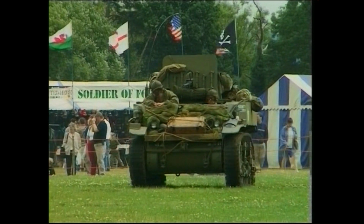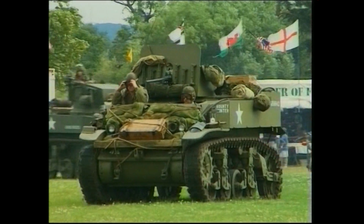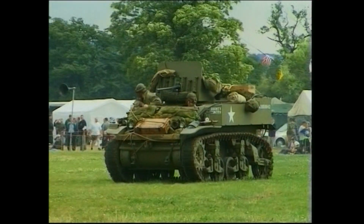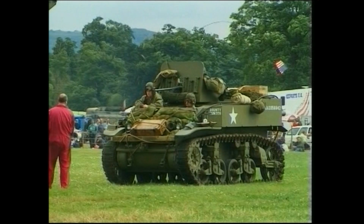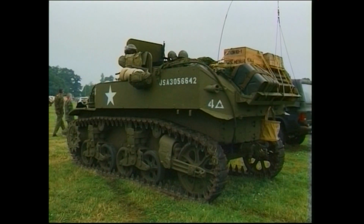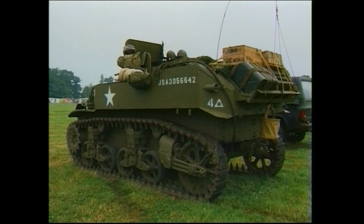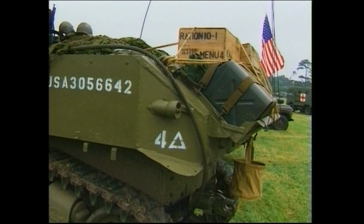But just look at the equipment that these enthusiasts collect, and in some cases make, to put on their tanks to bring about that authentic look. You really got to hand them full marks for the way they put these vehicles into an exhibition. Today we're going to have a little bit of a demonstration on the power of the tank recovery lorry in pulling two of these little Honeys around the field at Berkeley Castle.